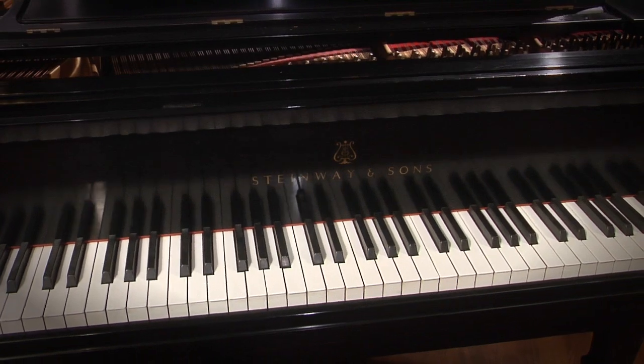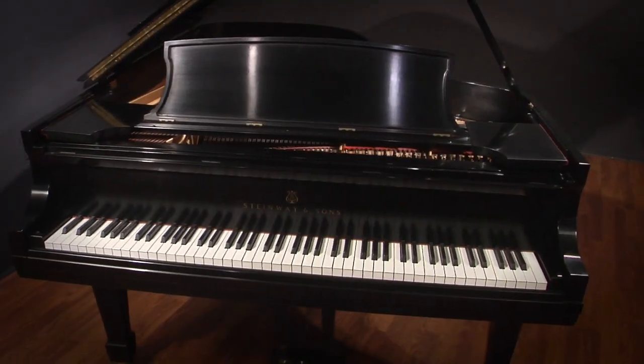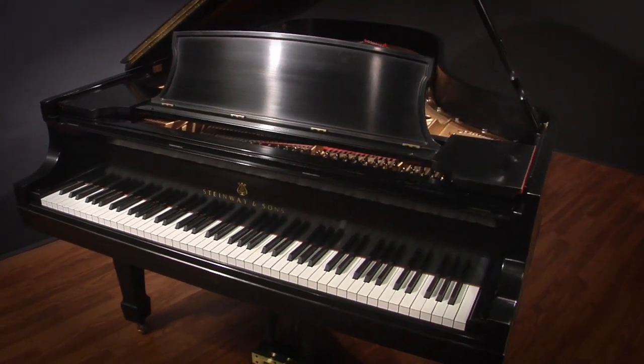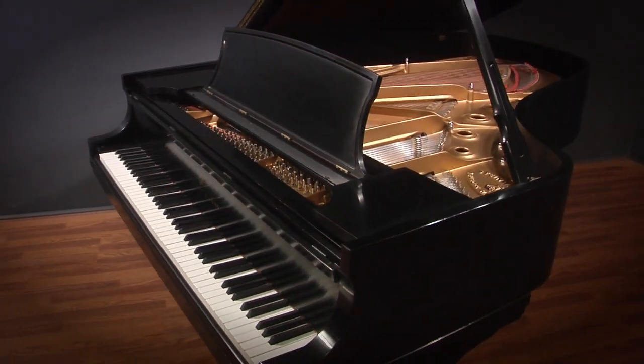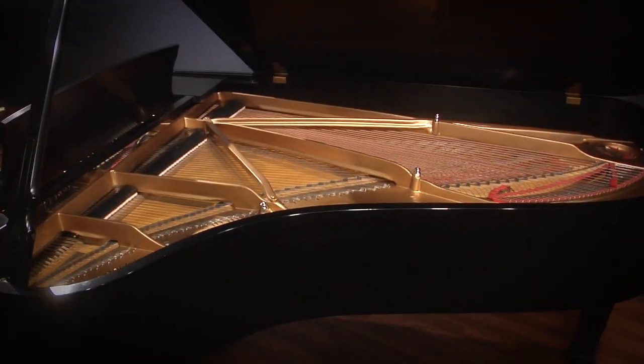I found this to be a remarkably fun B to play. It has a nice light action that you don't always see in Steinway Bs. And its tone is very characteristic of a B. It has a very wide tonal range from sweet and melodic to extraordinarily powerful. And I tried to show you that range in this video.